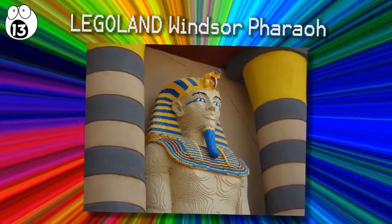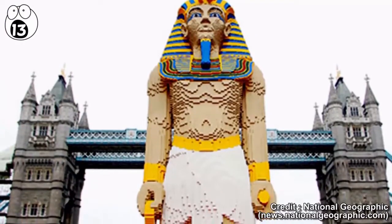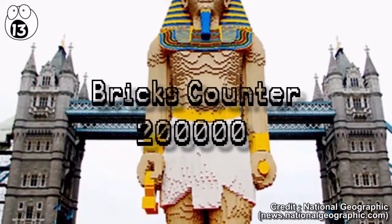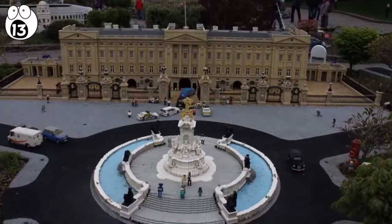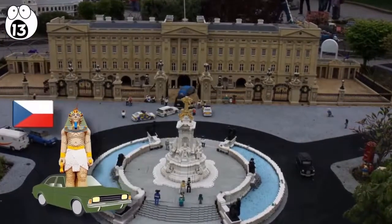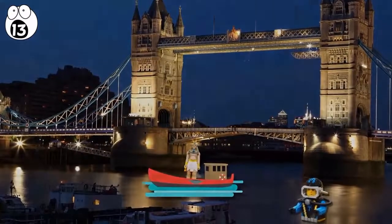Windsor Pharaoh. Can you believe the Lego Egyptian Pharaoh of Legoland Windsor weighs more than 1 ton? It also consists of over 200,000 Lego bricks. That's a lot of Lego bricks to try not to step on. It's arrived at its Windsor destination after travelling all the way from where it was made in the Czech Republic. As well as being transported by truck, it was even floated down the Thames. Now that's a grand entrance.